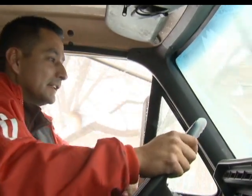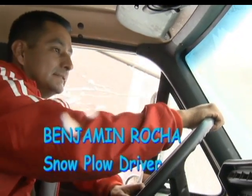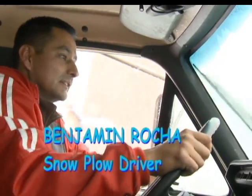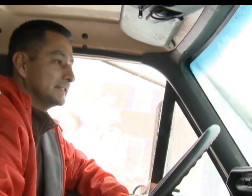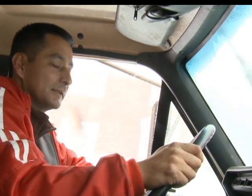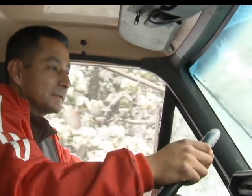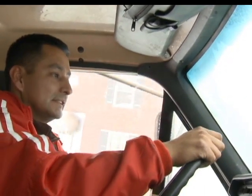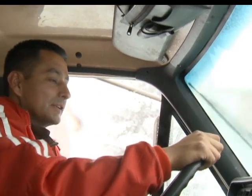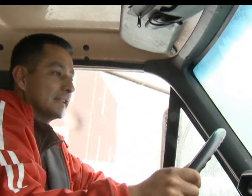Yeah, and I know the storm's still halfway, so it's better for them to move their car, try to park it in the driveway, because there's some places we cannot get in, and there's nothing we can do about it. We don't want to hear complaints later, but we don't want to take the risk of hitting any cars.